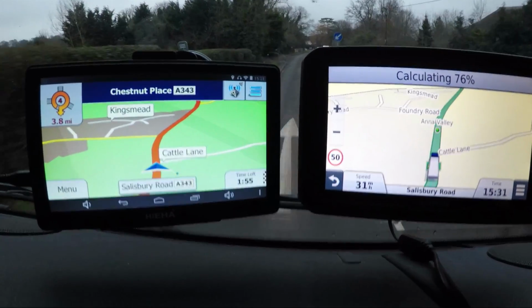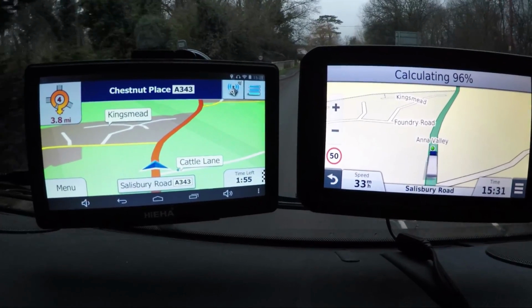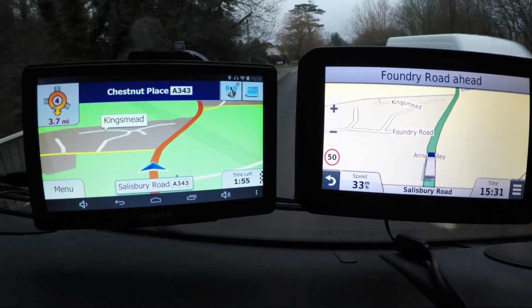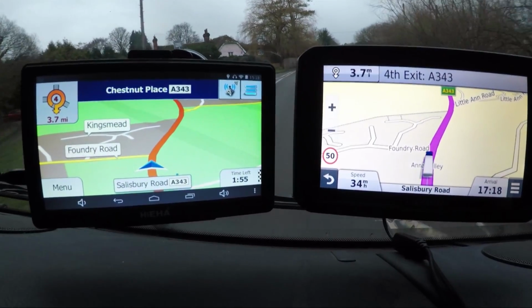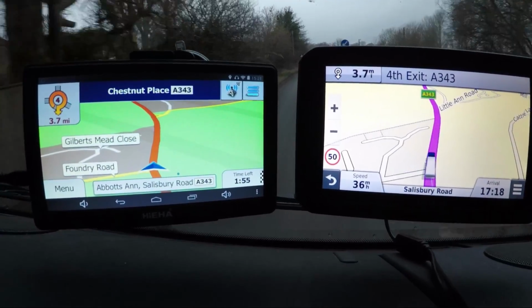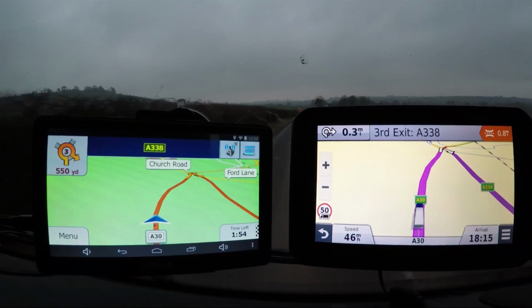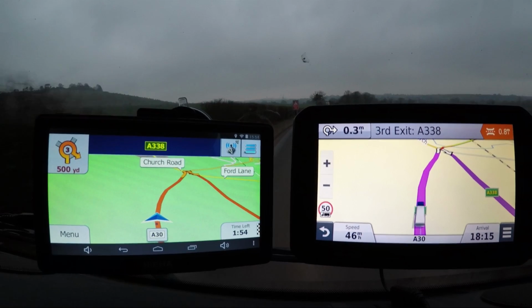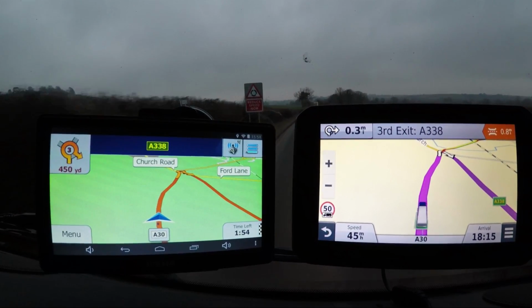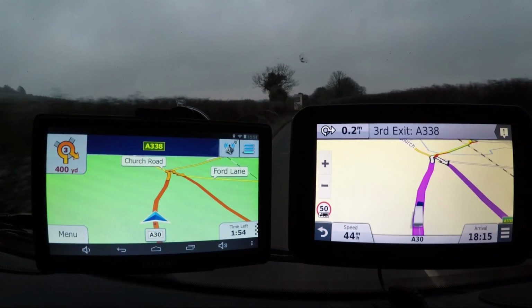Both trying to turn us round again. They're both picking up on the height restriction, and they're trying to turn us round at the next roundabout, every time we get to the next roundabout. So I'll join you when we get a bit closer. These sat navs have been trying to turn me around the whole way down here, and we're just approaching the roundabout of no return.